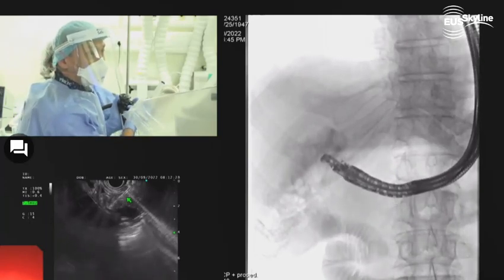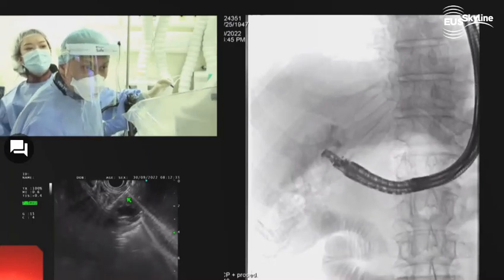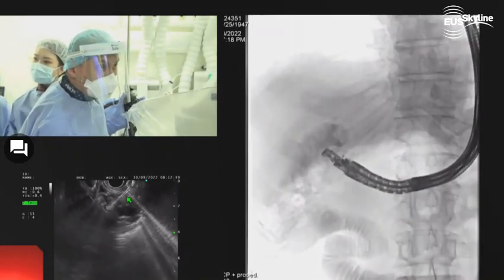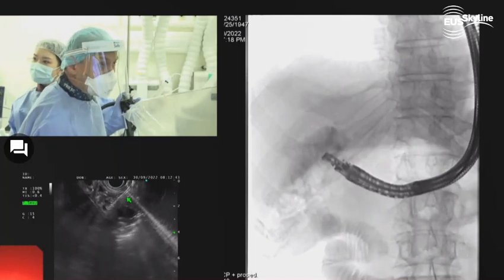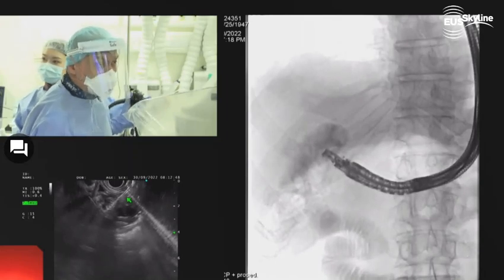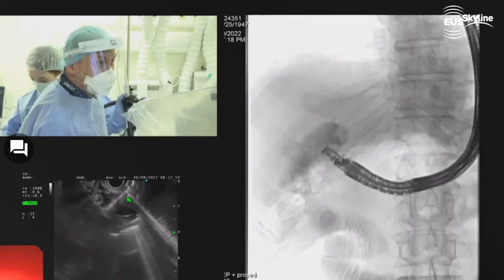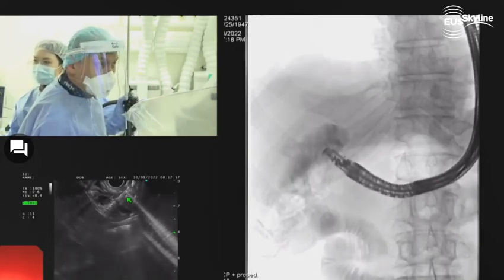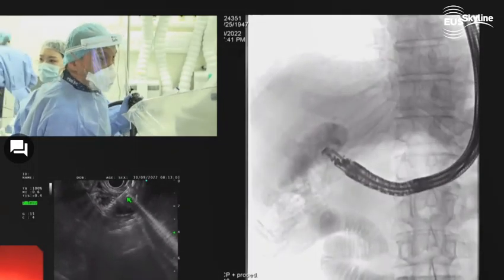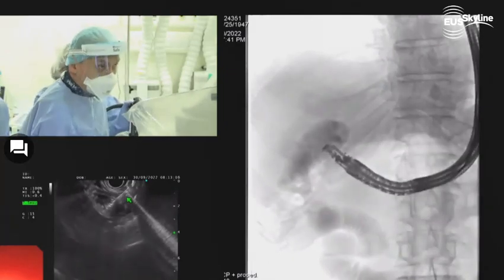So preferably, we should have the small bowel a bit more distended than now. It's a little bit bigger. But I think for us, unless we're 100% sure, otherwise we should not move forward with the procedure. A bit more distended. I'll give it a bit more push.